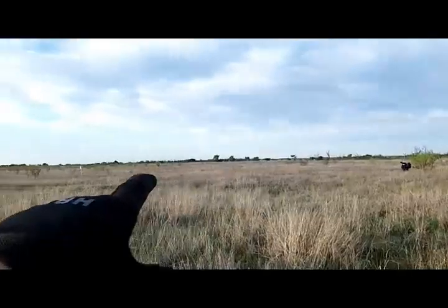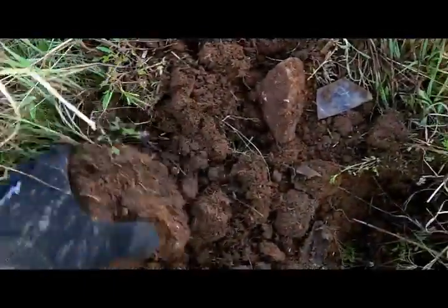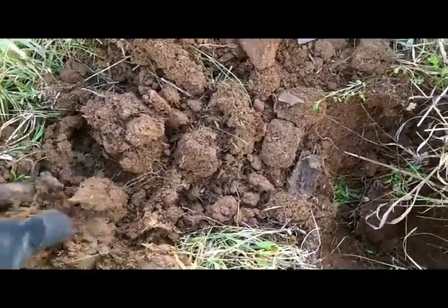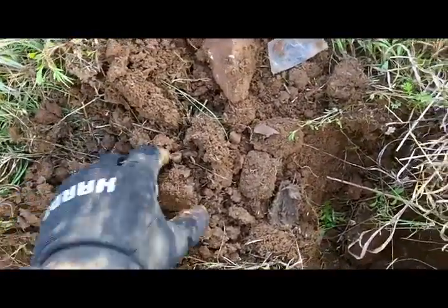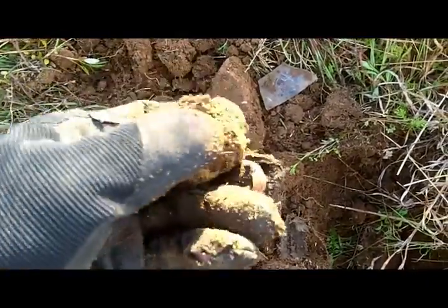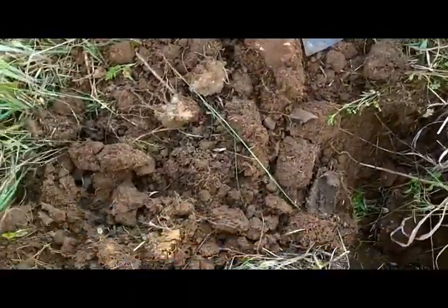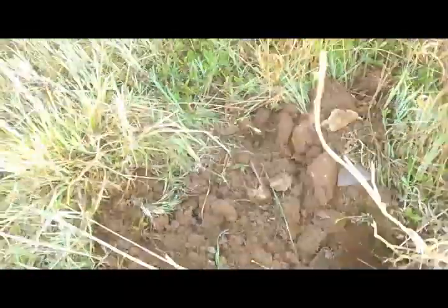You know, it's difficult finding a house site on an open prairie. There's really no land features to go by, no trees. But I also had a nice little signal in here. I don't know what it was. I think it was like a 30 or something like that. Is that concrete? Oh, look at that. That's concrete. Maybe. No. Nope. That's not concrete. Alright. Let's find that.